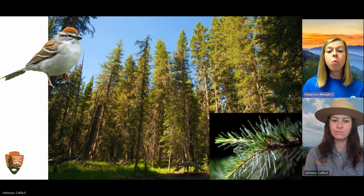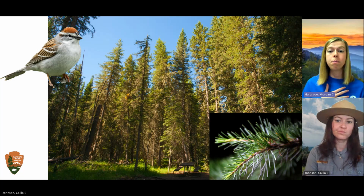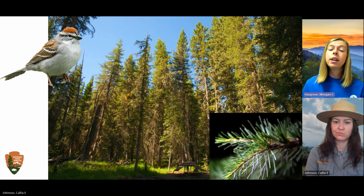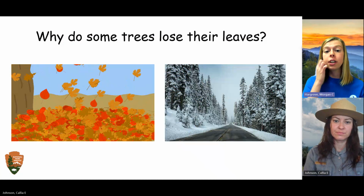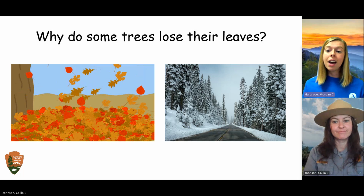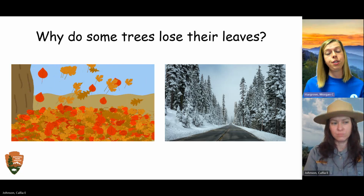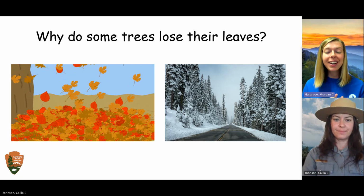Now, the creator was watching all of this take place and then decided to call a meeting of the trees. The creator was not happy that the broadleaf trees were not kind to Sparrow and did not help him when he needed help. So he decided that every winter the broadleaf trees would lose their leaves because they weren't kind. But the pine tree who helped Sparrow gets to keep its leaves. So that is one story of why some trees keep their leaves and some don't. So I hope you guys enjoyed it.